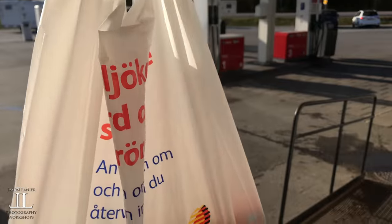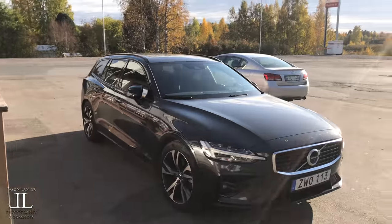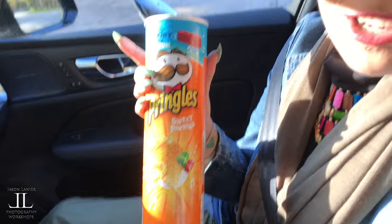Bought some supplies. We are on the hunt for the elusive Aurora Borealis. Aurora Borealis hunt! Only for baiting guests. What flavor is that? Sombrero. Sweet paprika. We bought it because of the sombrero.